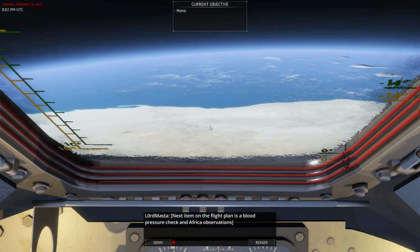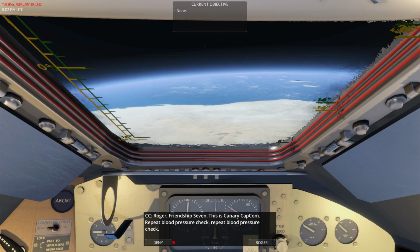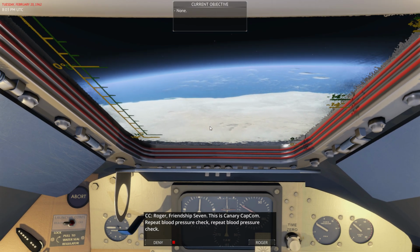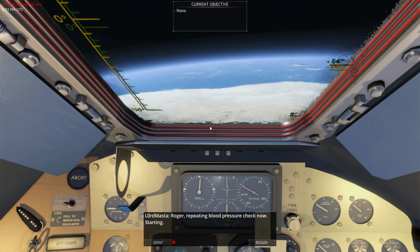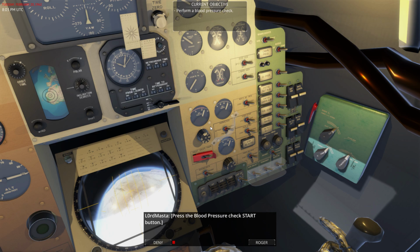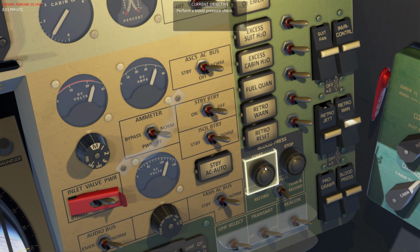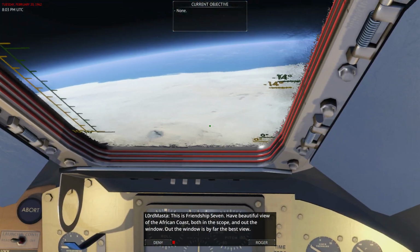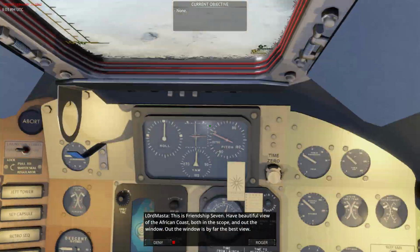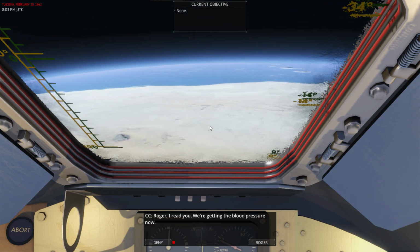Next item on the flight plan is a blood pressure check and Africa observations. Roger, Friendship 7, this is Canary Capcom. Repeat blood pressure check. Repeat blood pressure check. Roger, repeating blood pressure check now, starting. Push the blood pressure selection button. This is Friendship 7, has a beautiful view of the African coast, both in the scope and out the window. Out the window is by far the best view. Roger, I read you. We're getting the blood pressure now.